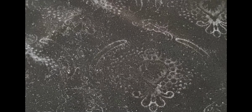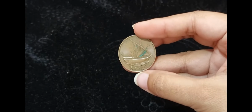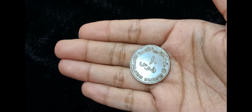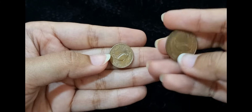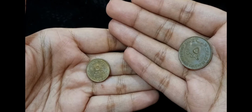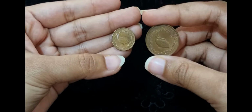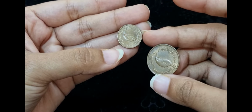So out of all of the coins that I have, I found some rare ones as well. So the first one is from UAE, which is a 10 fils coin. It was used from the year 1973 to 1989. Now it's very rarely seen or even used. 5 fils coins. These are also very rarely used and not in circulation anymore. Ended around 1989, and this ended around 1997.